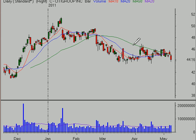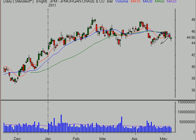Citigroup did their 1-for-10 reverse split today. That didn't help the stock at all. It usually doesn't, but if it gets back above about 46.5, maybe things could be on. Citigroup's really more neutral than anything, but has the potential to get pretty ugly with a declining 50-day moving average. I think the one that looks worse there is JP Morgan, which is having trouble with this 50-day moving average, and kind of looks similar to the financials.